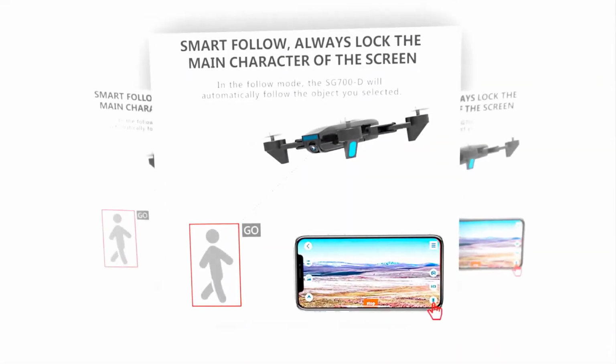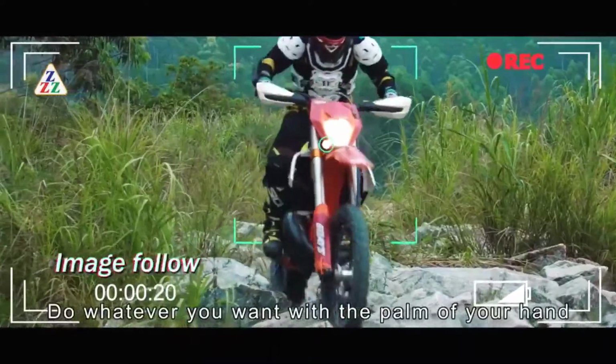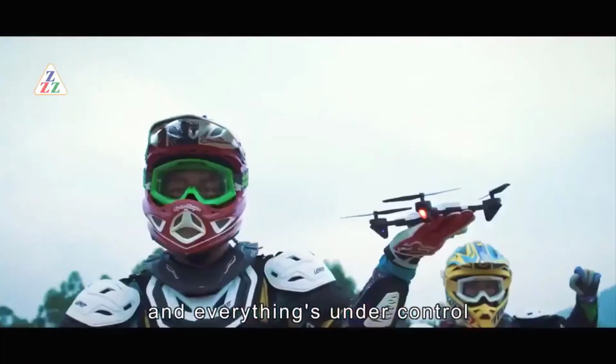The optical flow sensor HD dual camera can also take pictures and record video, and just one key switch gets a downward view. The wide-angle HD camera captures farther scenery using the application's PTZ function. You can move the screen angle up, down, left, and right.